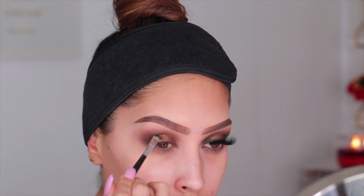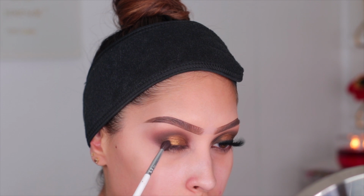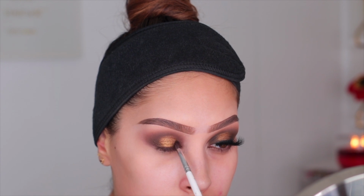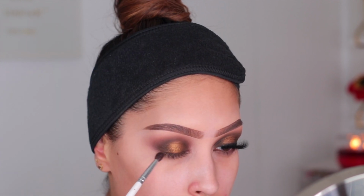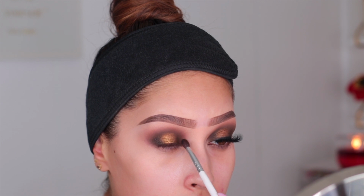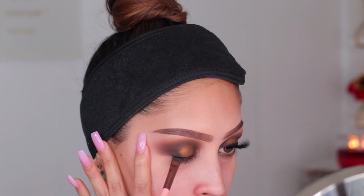I just packed this all over the lid, and then I'm going to be jumping into the same shade that we used on the eyelid, and I'm going to put this on the outer part and inner part of my eye. And honey, this is what I like to call my lazy girl halo eye. This is going to give you that really beautiful halo eye effect without having to worry about the pressure of doing a cut crease. This is the perfect way to start getting used to a halo eye, and I think it is so beautiful and so beginner friendly.